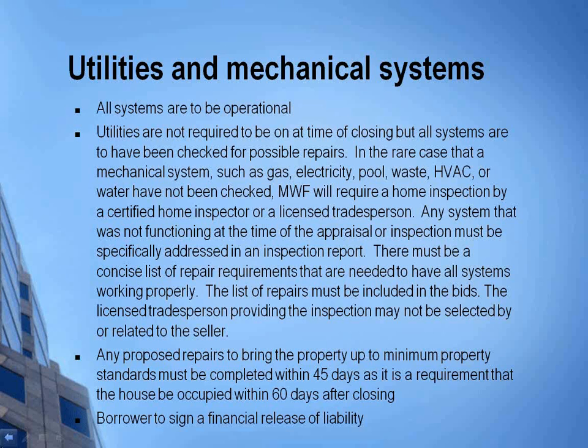Any proposed repairs to bring the property up to minimum property standards must be completed within 45 days, as it is a requirement the house be occupied within 60 days after closing. We're going to require that the borrower sign a financial release of liability. The reason we have that release of liability form signed, in case they're agreeing to close with one of the systems not operational at the time of closing, is that they realize that there could be additional hiccups in getting the gas to function or the well to function and so forth.